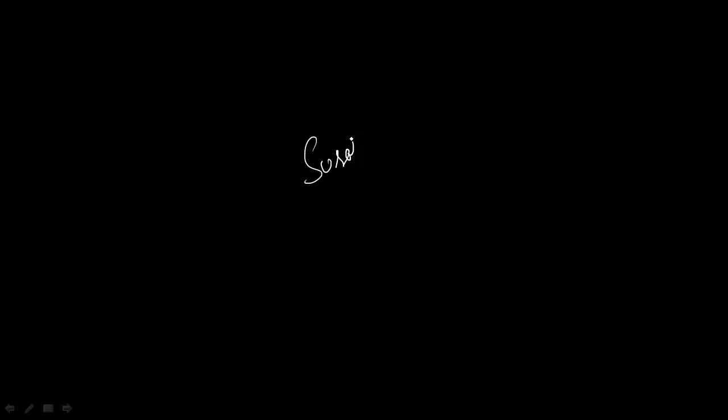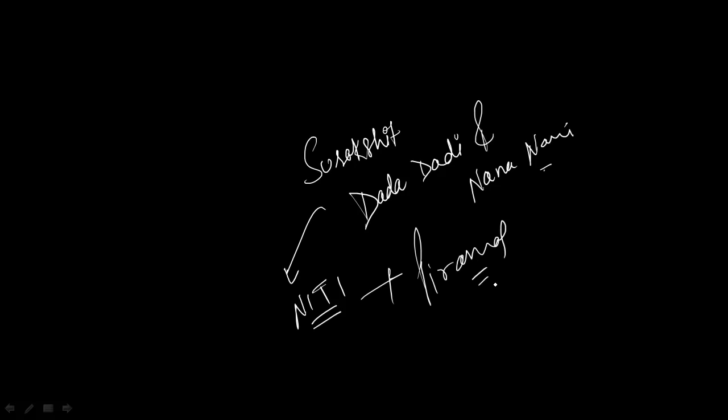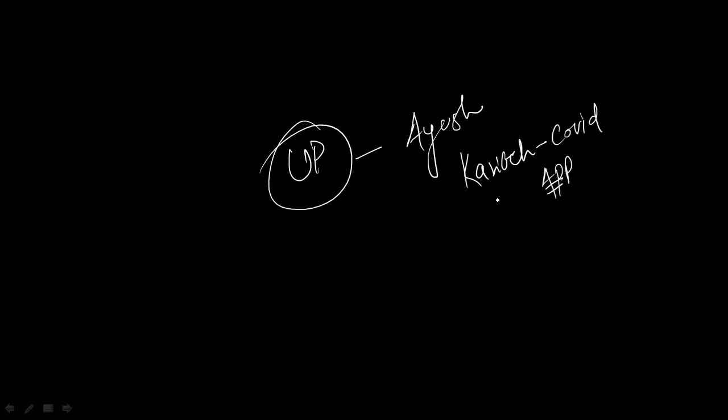Next news is related to Surakshit Dada Dadi and Nana Nani. So this is a campaign started by Niti Aayog in association with Piramal Foundation to protect the senior citizens during COVID-19. Next news is related to Uttar Pradesh government. So recently, Chief Minister of Uttar Pradesh launched Ayush Kavach COVID app. So this app will help people to get health remedies which can be useful in fight against COVID-19, and this app has been developed by Ayush Ministry.